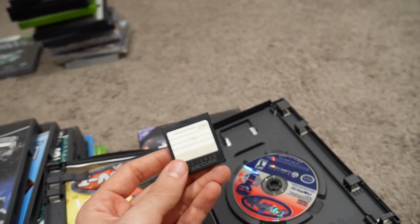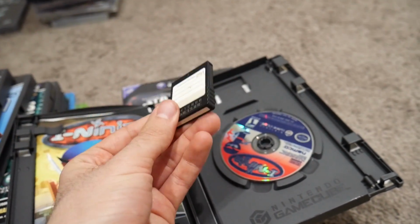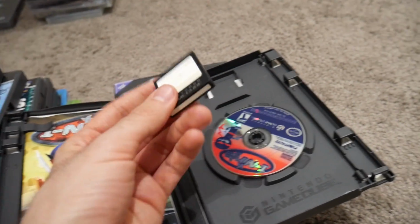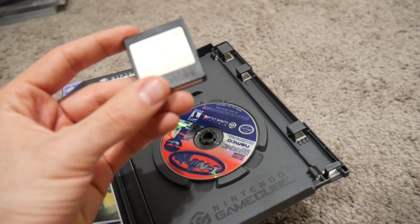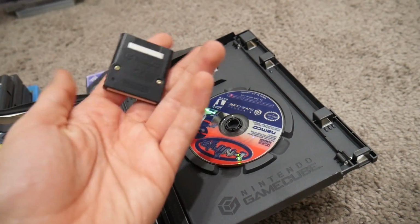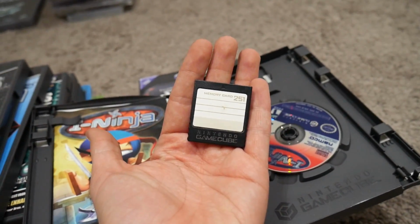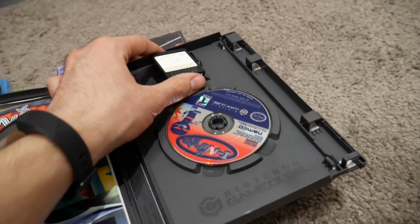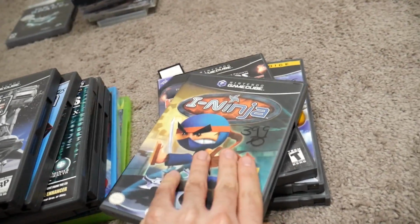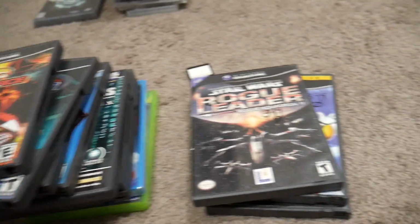I didn't have one of these growing up. I only had a 59 block card because I didn't have enough money to get the new one, or one of the expanded ones. But it's cool having one of these official ones, and it even has the stickers, and nobody wrote on them. I'm not going to write on them either, but it's still really cool to see. So that was another thing I was going to show you all, which I should actually keep out. I ended up getting a memory card out of all of that. So cool.